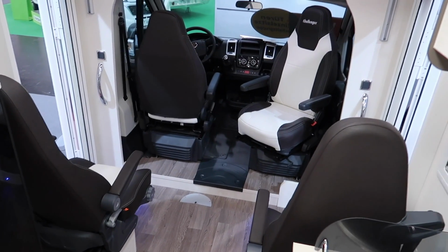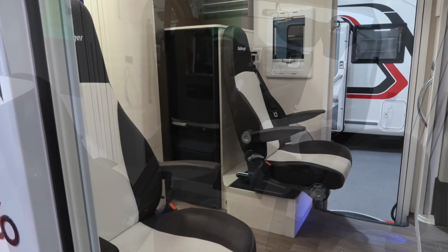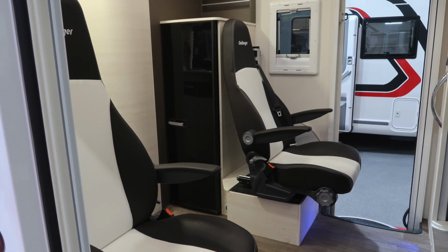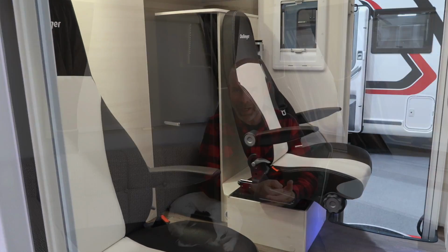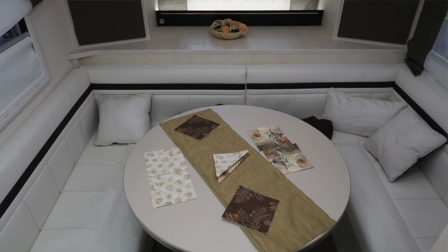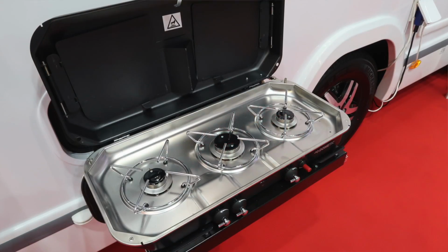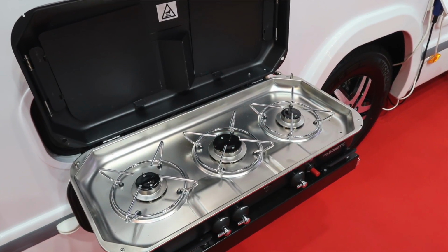You've got the four proper seats at the front, two doors at the rear, so you can turn the seats around in the cab and have a separate lounge area, so sort of morning coffee area if you like. You've got the proper lounge at the back for sprawling and for eating. You've got two drop down beds. You've got serious space for two couples or a family of four with grown up children or even younger children. It's a seriously good motorhome, and that absolutely delighted me.